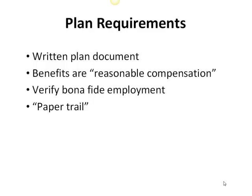You'll need to verify the work your employee does in order to establish that the benefits you pay are reasonable compensation. Finally, you'll need to establish a paper trail to verify payment. This means tracking expenses, of course. It also means reimbursing your employee out of the business or paying their expenses directly out of the business. It's not enough just to pay your family's expenses out of personal funds, total them up, and deduct them at the end of the year.